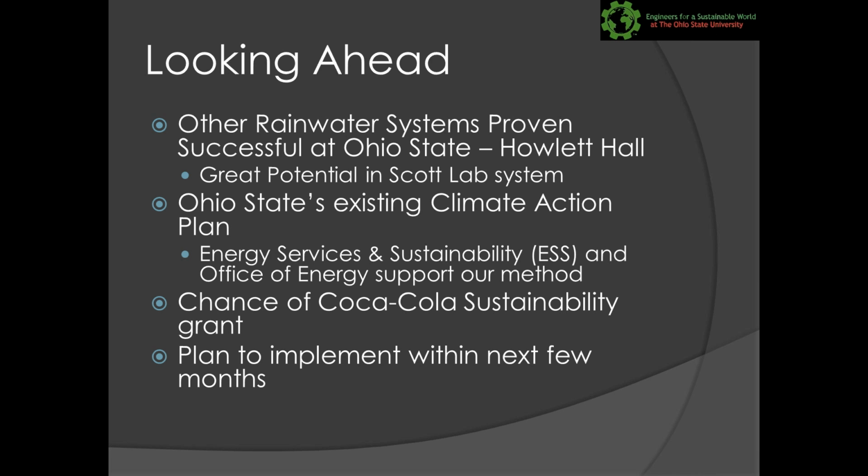And we have a great shot at the Coca-Cola Sustainability Grant, which offers students with sustainability proposals money to help them and their organizations, and there's a possible $15,000 choice. And we think we have a great shot at that, and we actually plan to implement this within the next few months.